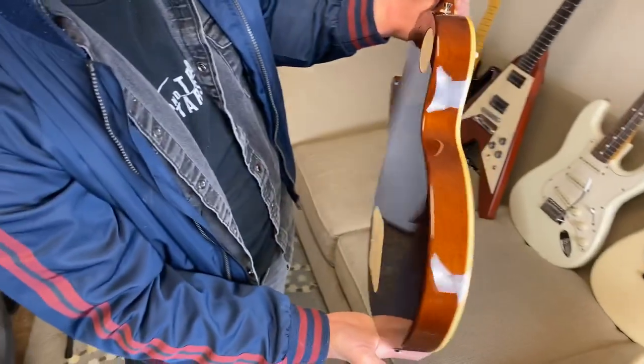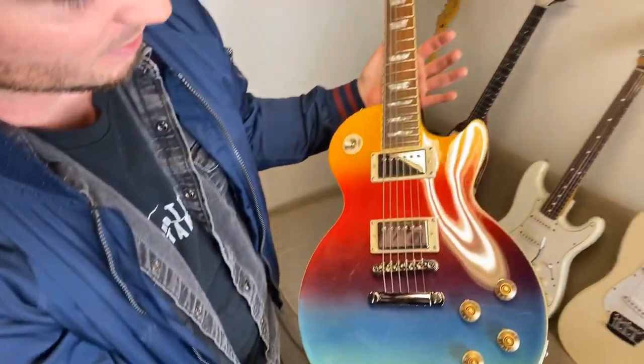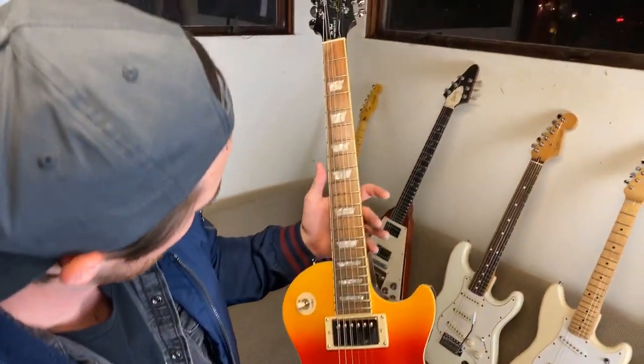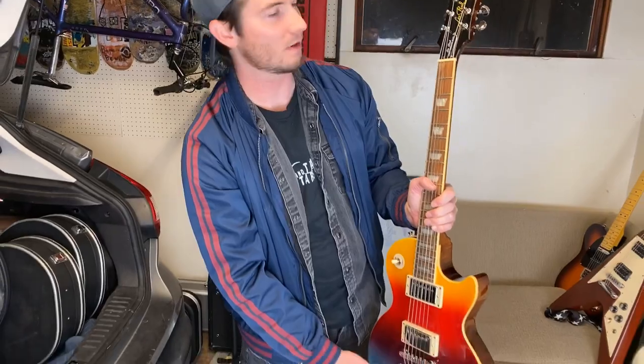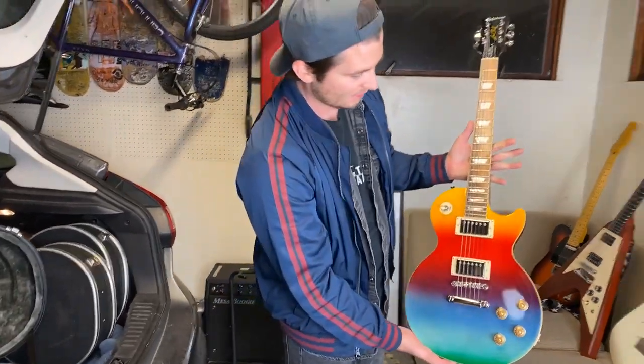Beautiful back and binding, and then just that top. I mean, you don't see that too often. Nice trapezoid inlays. Classic Epiphone Les Paul headstock. And just something really cool.